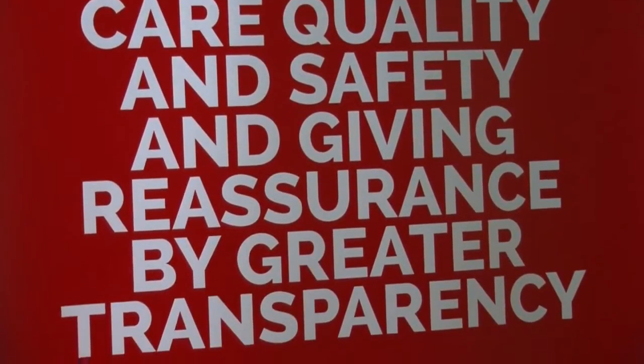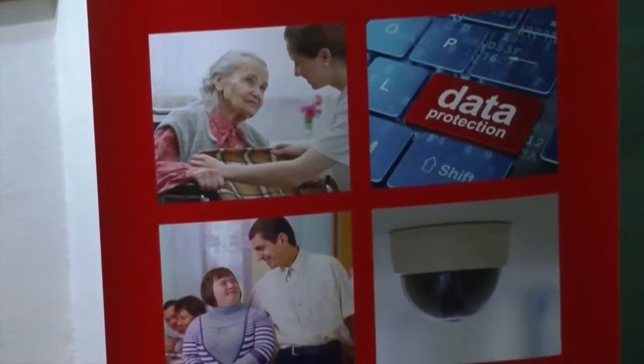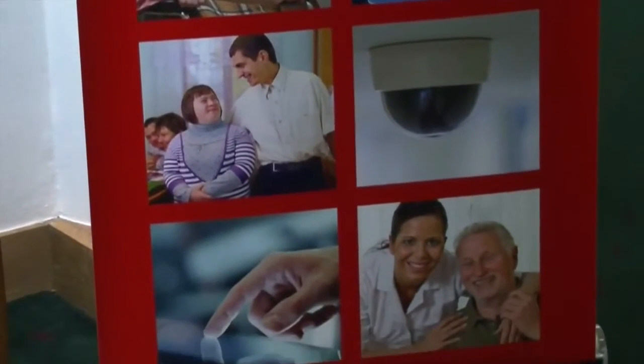The system really combines the use of camera technology with expert monitoring. We install camera systems into care environments, and then we take those images, the raw images, and they're reviewed by a number of expert monitors. And essentially, it's an independent review of care delivery in any care setting.